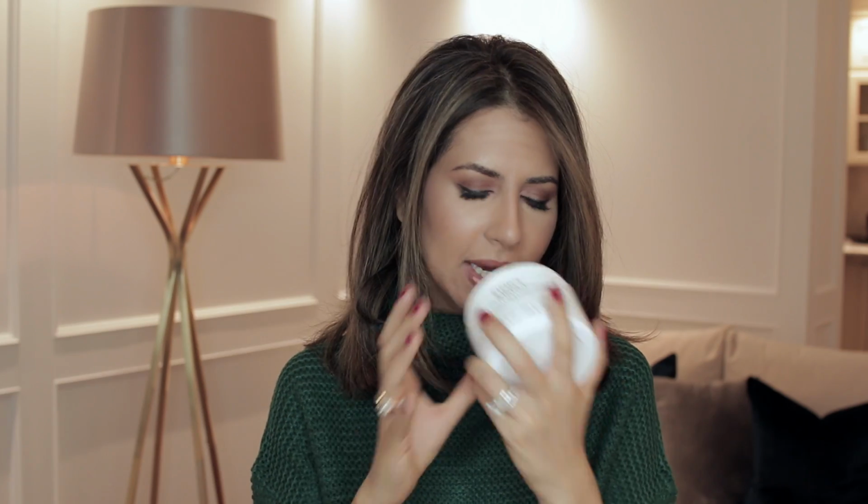It is quite thick, but it still blends in pretty well, which I find is kind of hard with some moisturizers. It smells quite medicinal, but it is so good. Honestly, guys, I put this on my feet like 5 days in a row, and they were completely healed. Cracks were gone. Dry skin was gone, and it is so good.